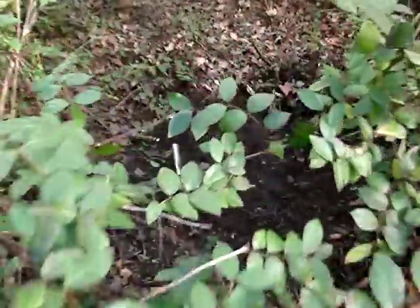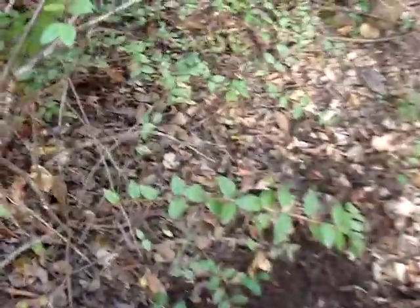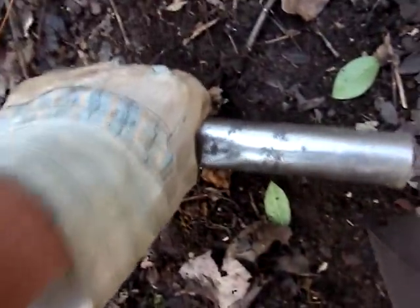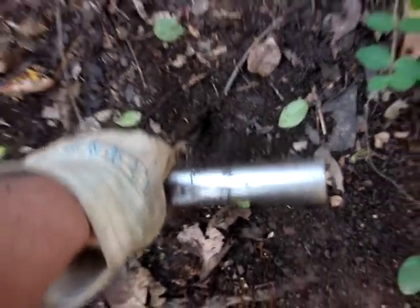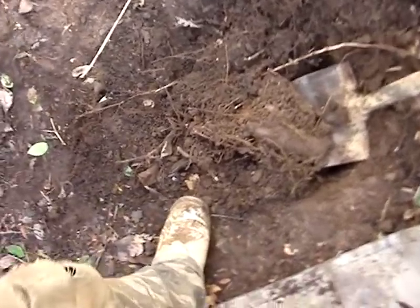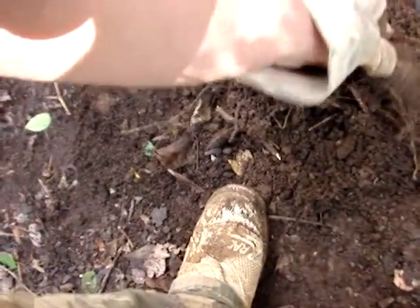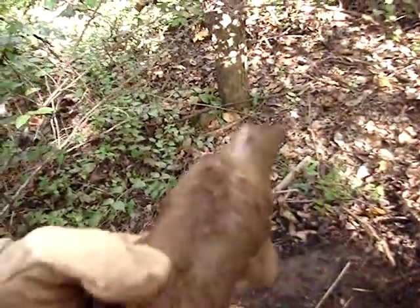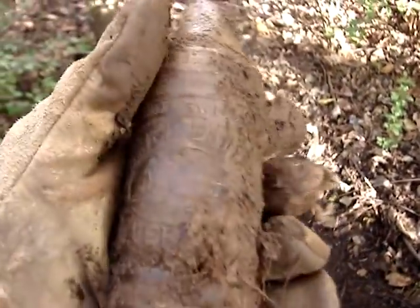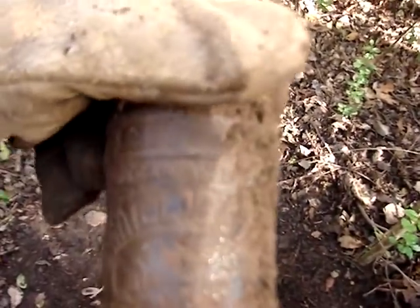Okay, about 25 feet over I found another one. And you can hear something's down there about 3 feet. I'm just getting started and already I found an Art Deco soda. Broken off, of course, but that would make a great drinking glass right there. Just saw it off right on that ring there.